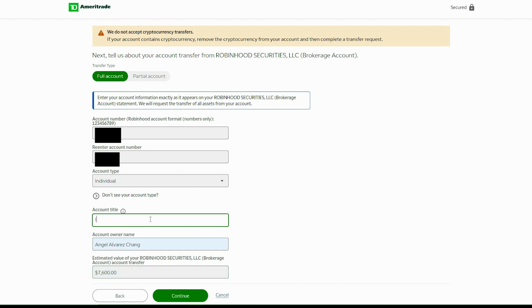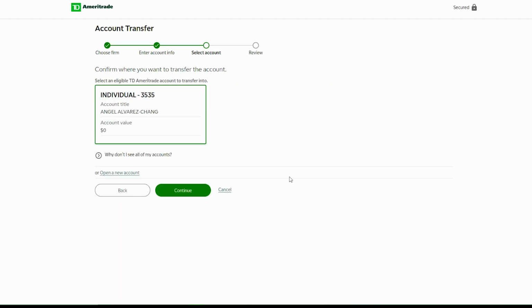But for the title, I was just joking. You just want to go ahead and put investing, and that should be fine. And then continue. It's going to show your Ameritrade account transfer info, and it should show your last 4 numbers of the account number on your Ameritrade.